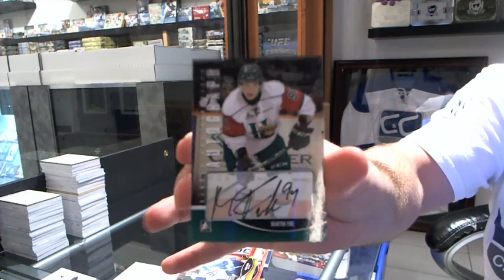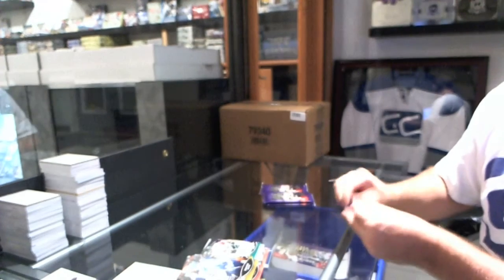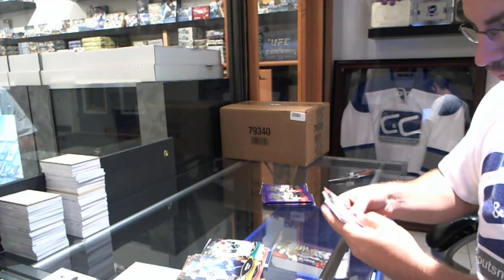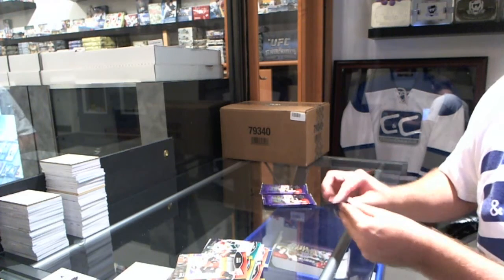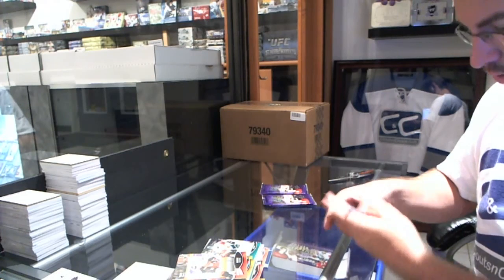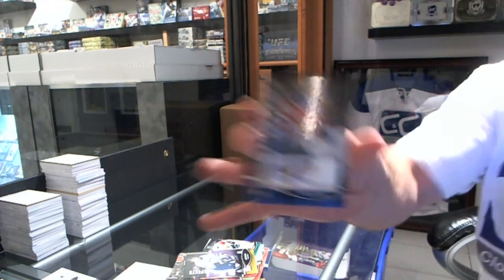We have a Martin Frk autograph. Martin Frk. Base. And we have another autograph, Michael St. Croix.